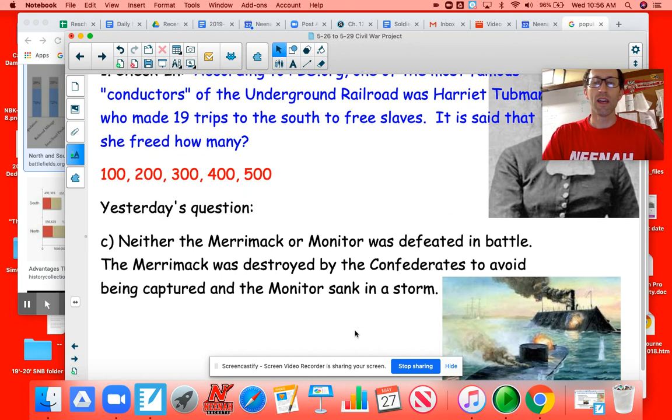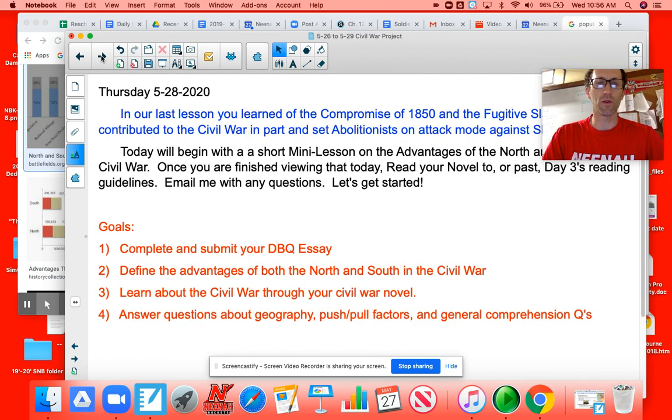Yesterday's question answer was neither. The Merrimack, this one, or the Monitor, this one for the North, was defeated in battle. The Merrimack was destroyed by the Confederates after it was going to be captured. So the Confederates destroyed it so the Union, the Union Army of the North, couldn't use it. And the Monitor sank in a storm. You can see it rode so low into the water because of its weight. It sank in a storm, so neither one.